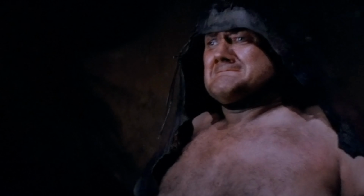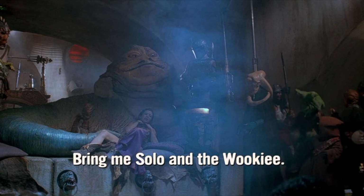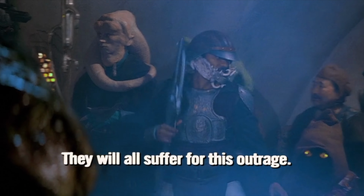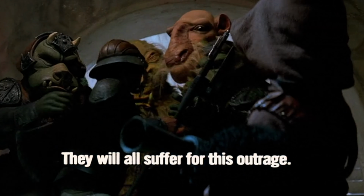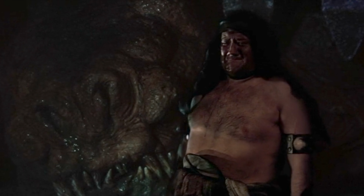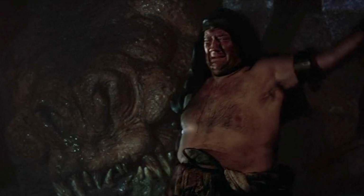After a brief cutaway to Jabba, who says, "Bring me Solo and the Wookiee," they go back to the Rancor pit and show that the Rancor keeper, Malakili, is taking it pretty hard, but his friend Giron comes in, puts his arm around his shoulder, and comforts him. And I think it's just a really sweet moment in an otherwise kind of brutal scene.